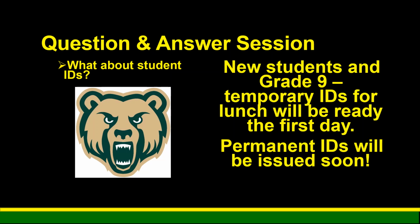We are hoping that we can build the capacity for those IDs to also be used for scanning into the building, making sure that we can keep track of students when they're in the cafeteria and these different areas that are not specific to the classroom teacher taking attendance, so that we know where all students are in the event that we have to do any contact tracing.